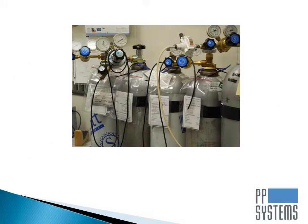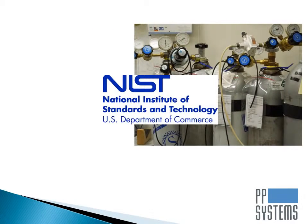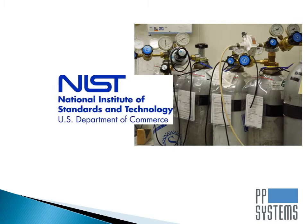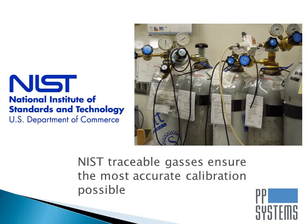And, as with all PP Systems gas analyzers, the SBA 5 features our unique AutoZero technology that ensures accuracy and stability of the factory calibration for many years. As long as the analyzer receives a periodic AutoZero, which is user controllable, recalibration should not be required, saving time and money.